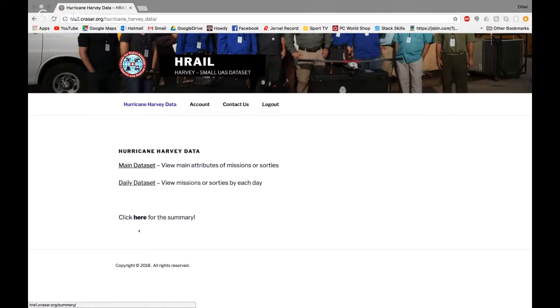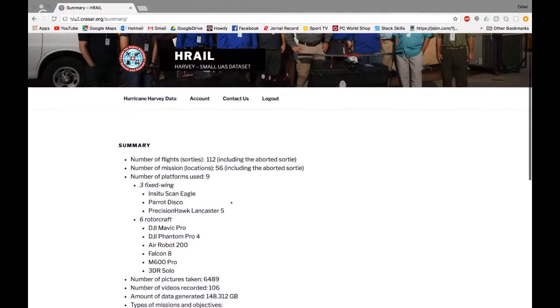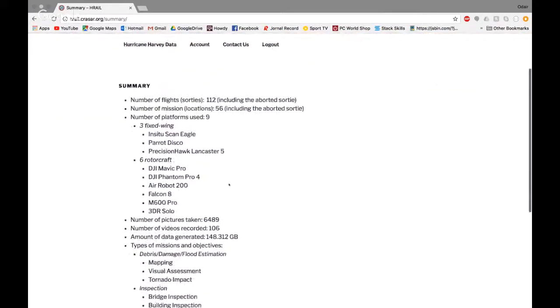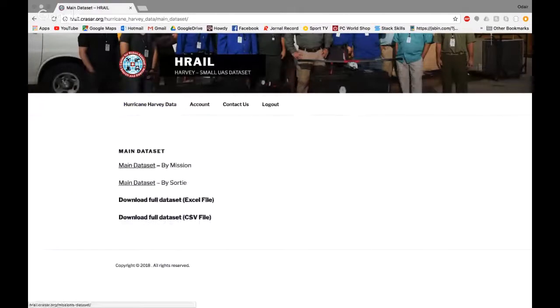Also here we have access to a quick summary. This summary just tells how many sorties or flights were deployed, number of missions, number of platforms, and data products, things like that. So let's start with the main data set. If you click on main data set, you can then select to view by mission or by sortie. Let's just start with sortie.